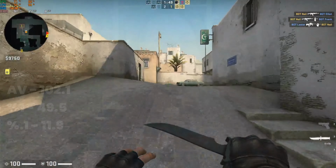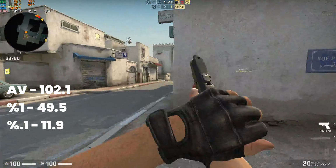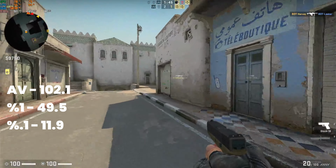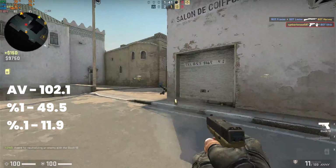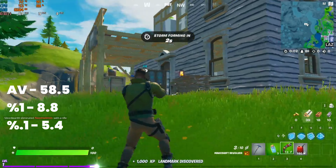Strike two. Moving on to CSGO, we turned all of our settings all the way down, but we did maintain the 1080p resolution. And we got a really respectable 102 frames per second on average. There was a little bit of stuttering the first time you loaded into the map, but after that, everything was buttery smooth.